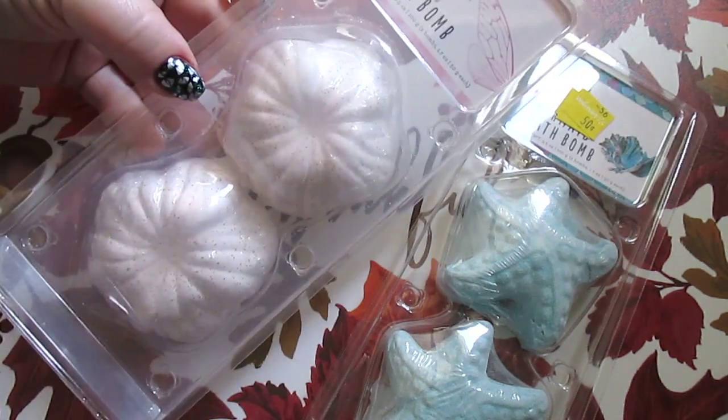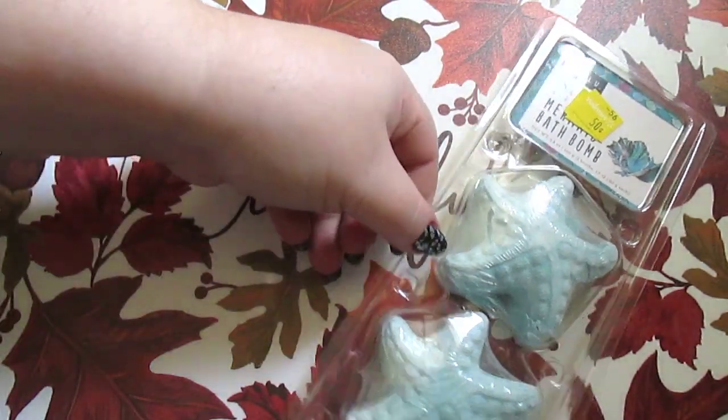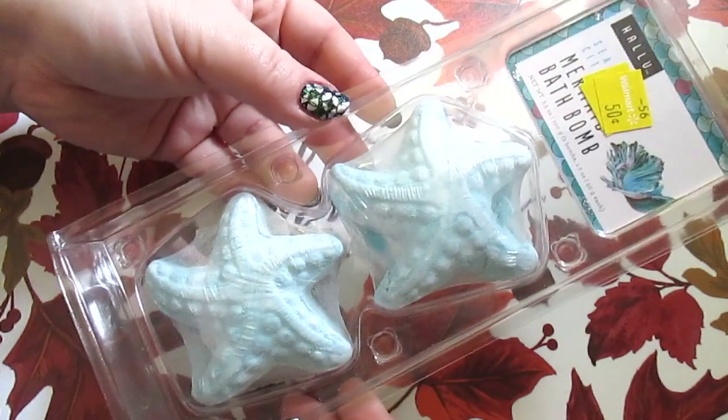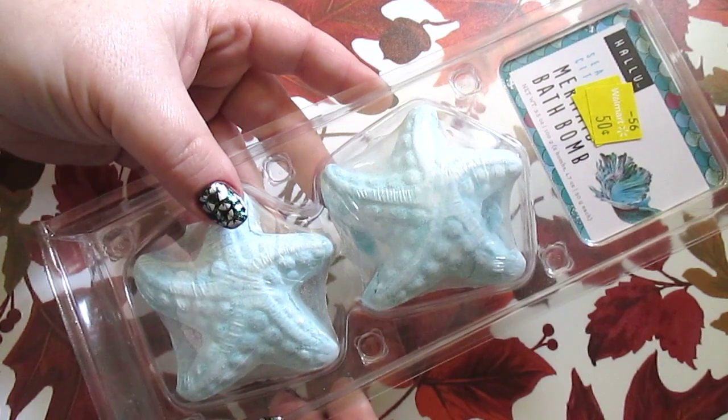And I got the fairy bath bombs. These have like glitter in them. My child loves bath bombs, so this will be a good kind of stocking stuffer kind of thing. And then I got the mermaid bath bomb.